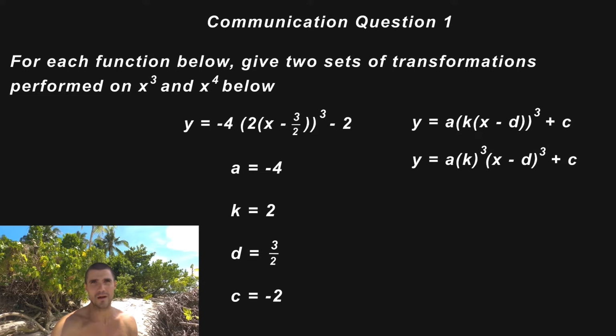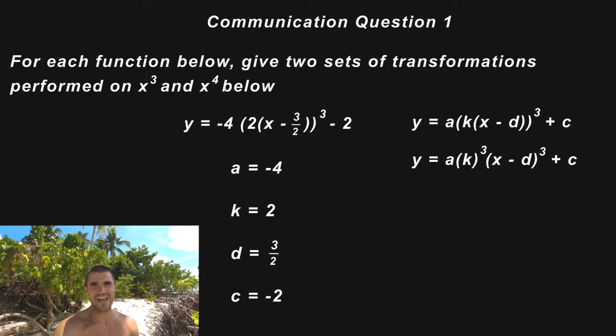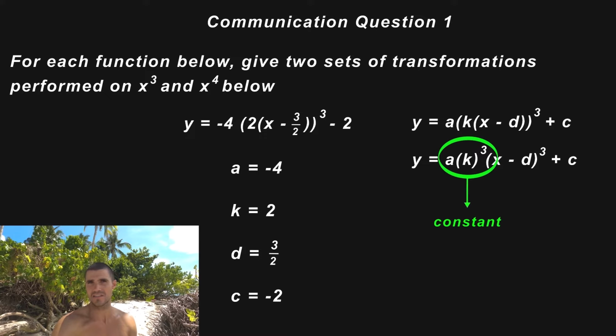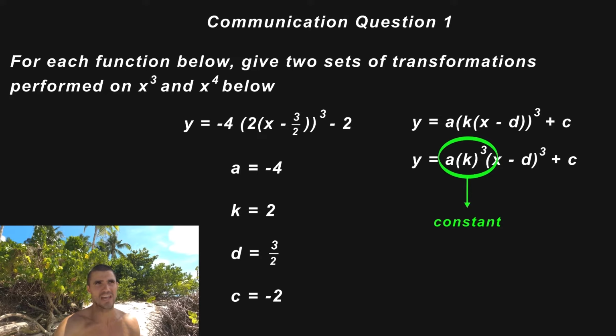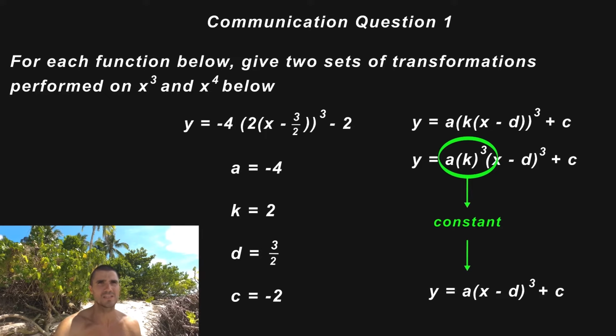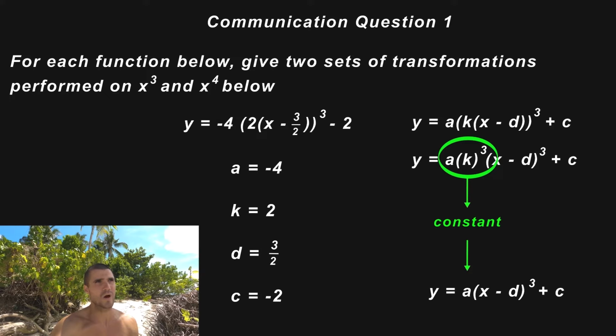So you'd have k to the power of 3 and then x minus d to the power of 3. And then notice that the a times the k to the power of 3, well, that's just going to be a constant itself. And so we can just have that entire constant be an a value. So it is possible to always rewrite these functions. And with a cubic function in particular, we could rewrite as y equals a bracket x minus d to the power of 3 plus c.